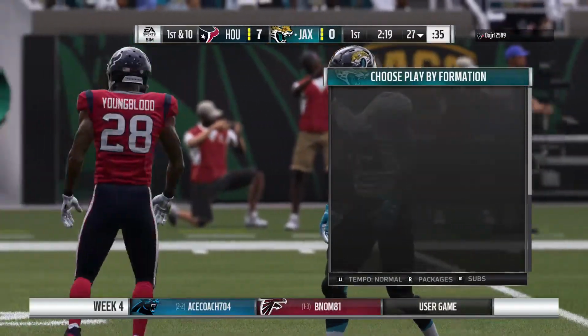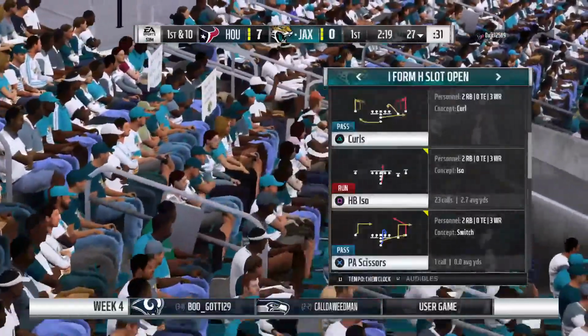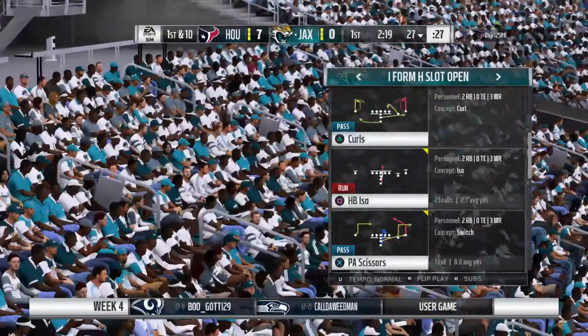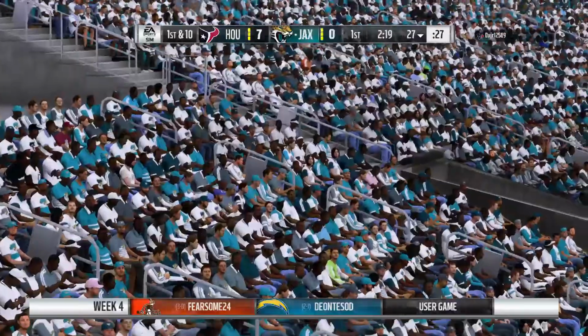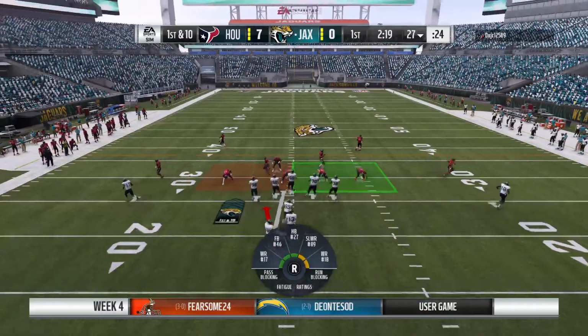The Jags offense now gets set and heads back onto the field. And last time wasn't pretty. One play and an interception. We'll see if they can do better. I want to see if they want to go ahead and throw the ball again now on this drive after what happened on the last one. Throw it on the first play. Give the quarterback some confidence. See what happens.